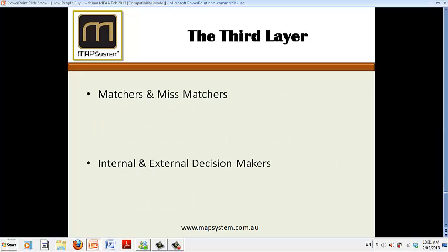So the 3rd layer is really quite interesting, and I'm actually very proud to tell you that this layering is not something I learned from a particular institute or group. I learned each of these aspects at different courses, but I personally have layered these together. So there's nowhere else in the world that you'll hear this particular methodology and this particular concept, because I've created it. So I'm absolutely proud to share that with you today.